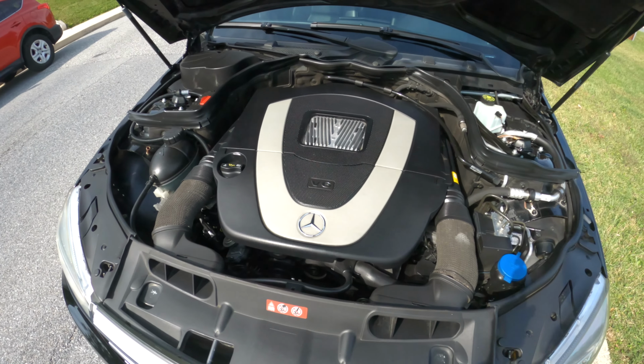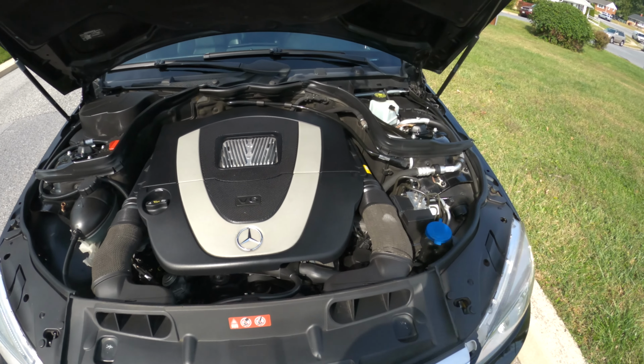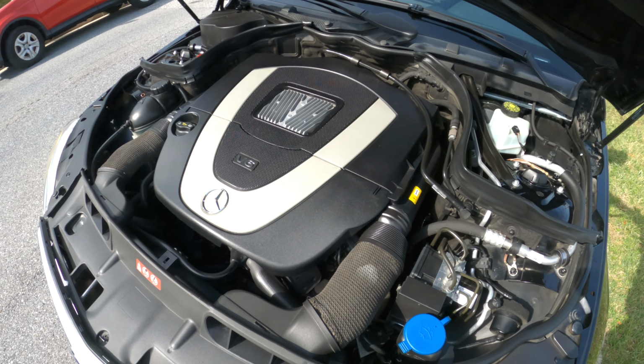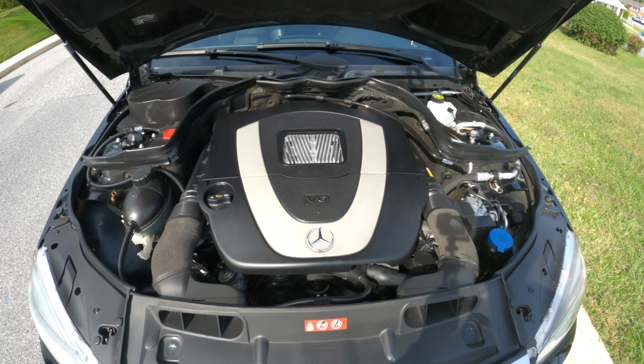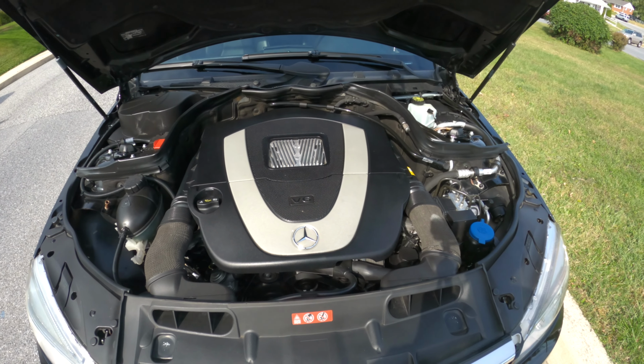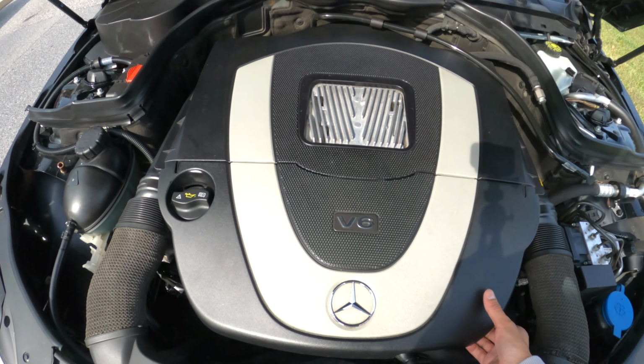So on average, I usually average around 20 miles per gallon, 20 to 22 combined. Now I'm getting about 24, which is an absolute beast for this old V6. Also, when I'm driving the highway with regular speeds, about 60 to 70, I'm getting about 25 to 30 miles per gallon, which is actually pretty insane for this big fat V6 over here.